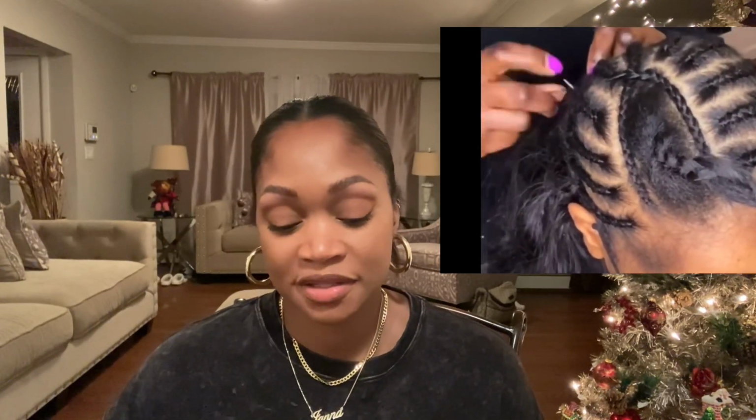Okay, so now the next clip that you're going to see is a weave install, like a sew-in. And I wanted to show this one first because this style, to me, I think she did a really good job with as far as not too much tension. She recognized, if you look at these braids, you see that the stylist has added hair to her actual braids.